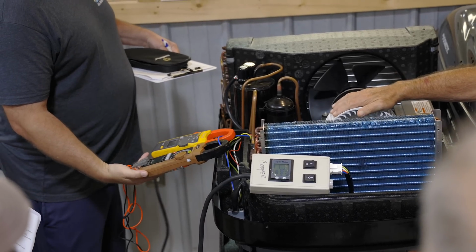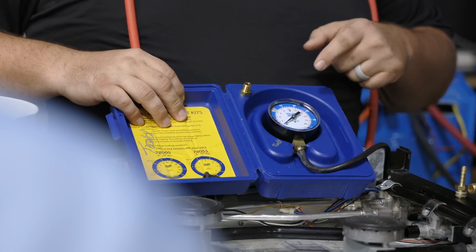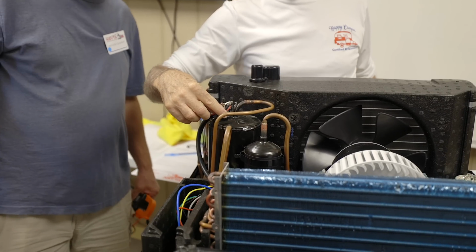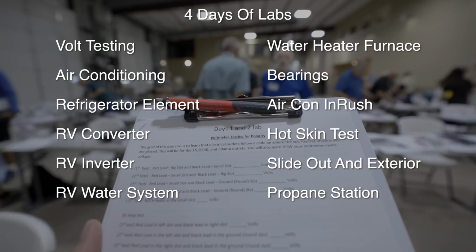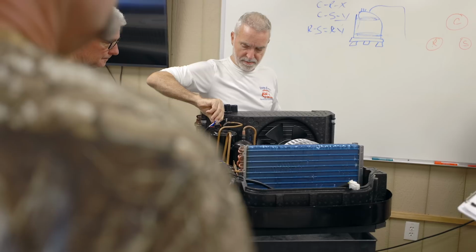Being able to go through that process immediately after learning it, whether it was plumbing or converters or propane, you had these different labs that you could dive into and get that hands-on application to reinforce what you just learned and let it sink in. Those labs were also really good for being able to ask questions because it broke it up into a smaller group.